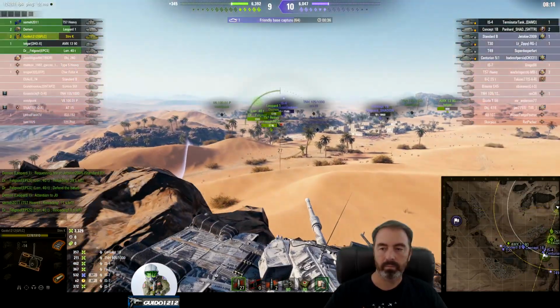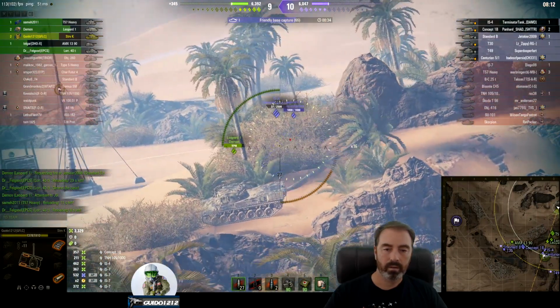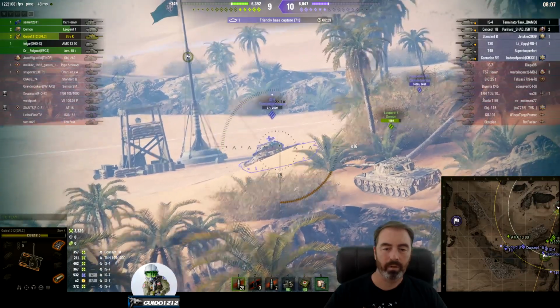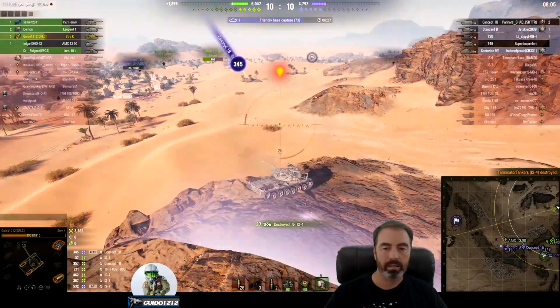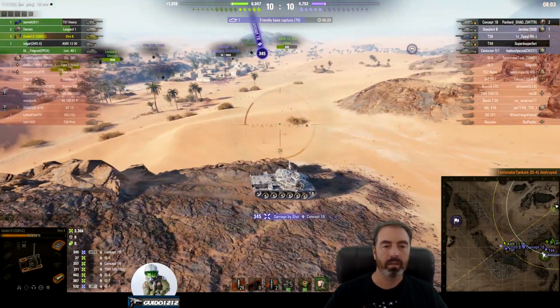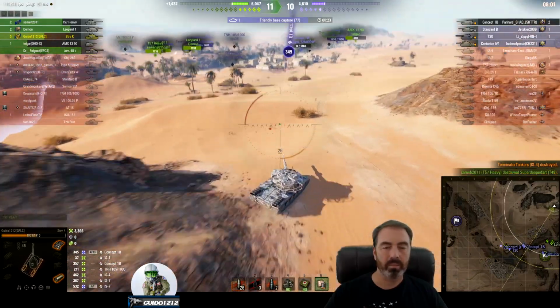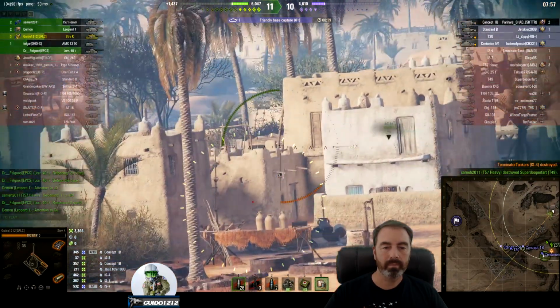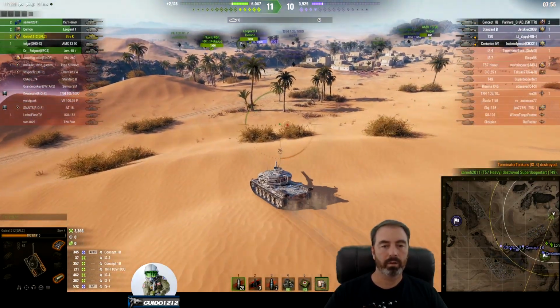There's the IS-4. Looking for a shot on that guy. Sorry, it's a Centurion 7-1 or 5-1. There we go. Watch this. Boop. Nice little accurate gun. We'll bail out for the Concept B. We'll just get down low so he can't shoot me again. I'm thinking about pushing up, and that's what we're going to do.